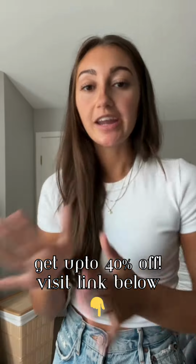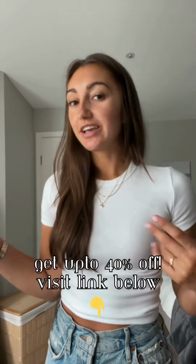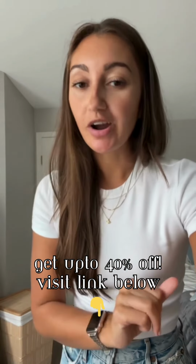And if you are a bra hater but you're needing coverage or some lift, some shape, please try this bra out. I promise you won't be disappointed.